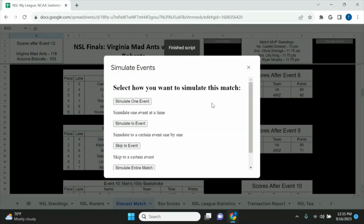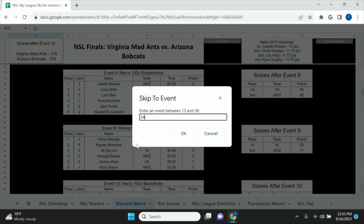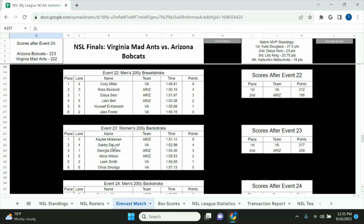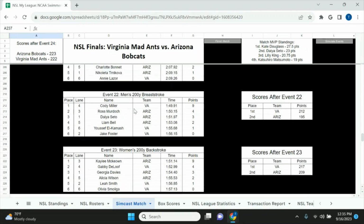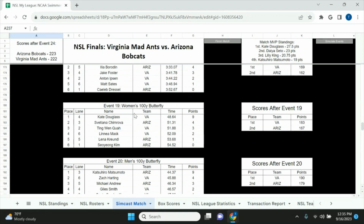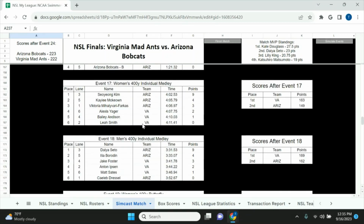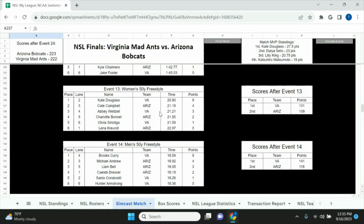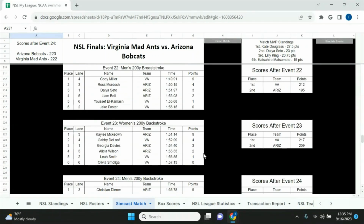So let's skip to event number 24. And now we're actually down by 1. So it looks like this is going to be a really close match here. Down by 1 point. And yeah, Kaylin McEwen obviously getting big points for Arizona. Cody Miller 149.9. Solid time for him. King 202. And Kate Douglas 48.6. I think that might actually be like an American record right there. I have no idea. And yeah, not a good finish in the 400 IM. Going 4:56 there. And anything interesting in the 50 freestyle, Curry went 18.5, and Douglas went 20.9. So yeah, really good solid times there, but we are still losing.